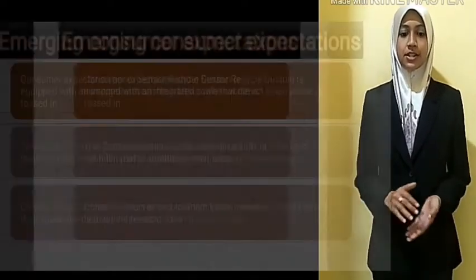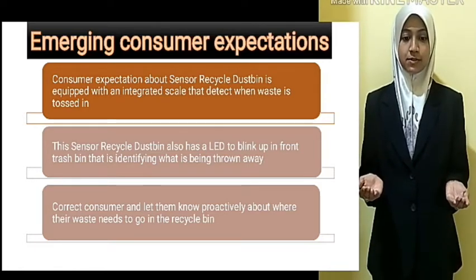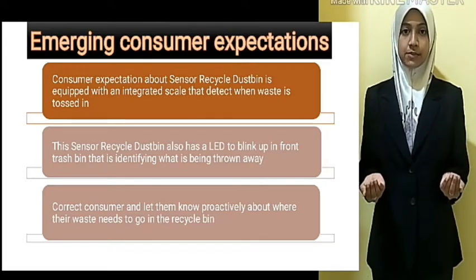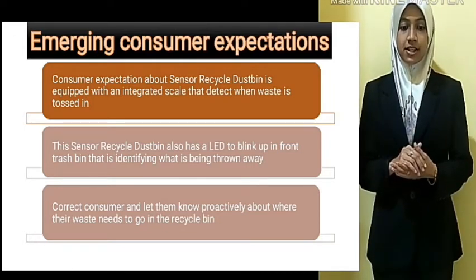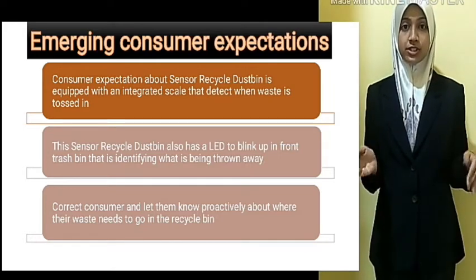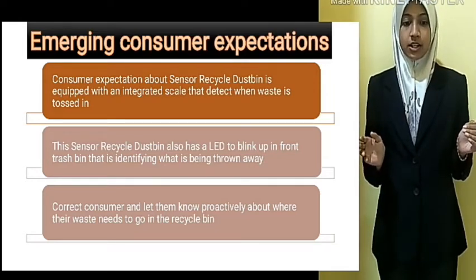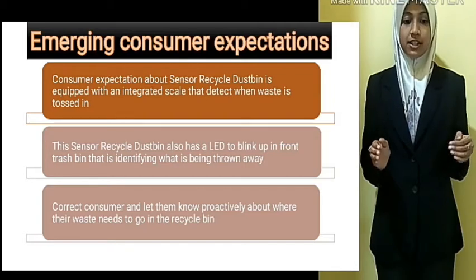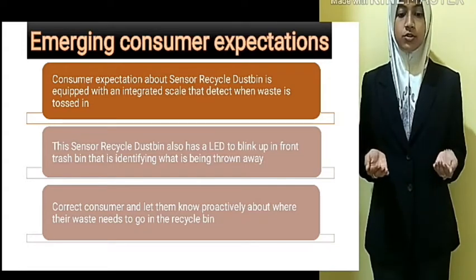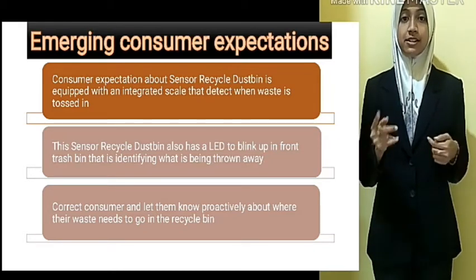For the next slide, emerging consumer expectation. An increased number of consumers are using the sensor recycle dustbin to improve the efficiency of their litter and recycle bin provision. Consumer expectation is that the sensor recycle dustbin is equipped with an integrated scale that detects when waste is put in. The sensor recycle dustbin also has an LED that blinks at the front of the dustbin to identify what is being thrown away. In the future, the bin will be able to correct consumers and proactively let them know where their waste needs to go in the recycle bin.